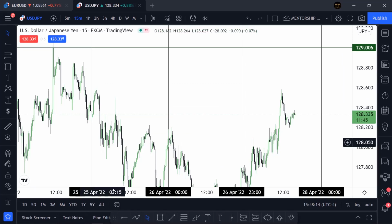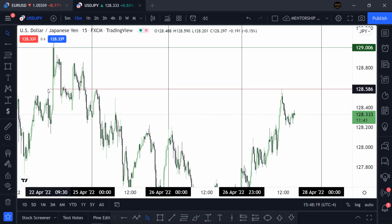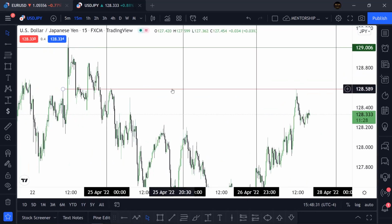Something really happened here. We traded in this zone here. The imbalanced zone, we haven't taken that out. So I'm looking at price trading above this high, then boom, here on a Thursday. So let's see what happens next.